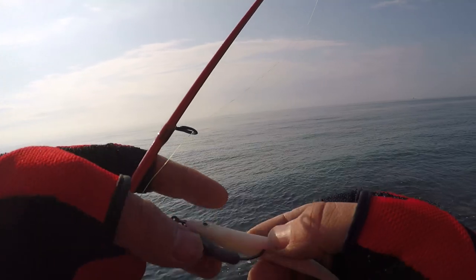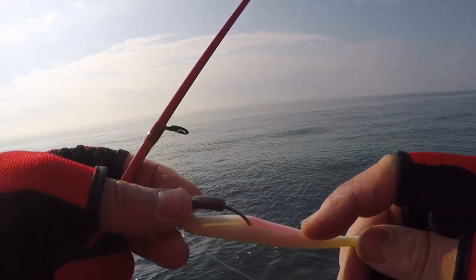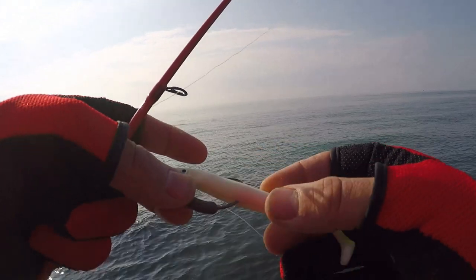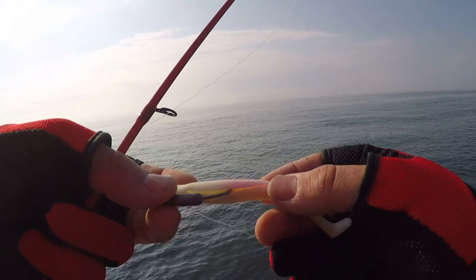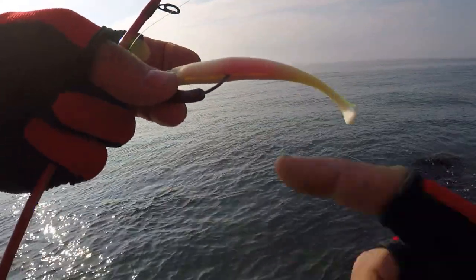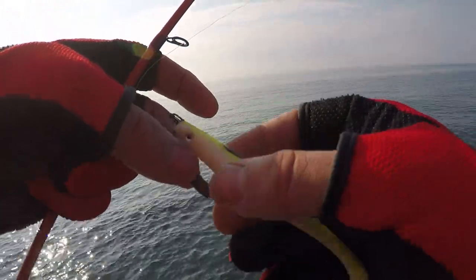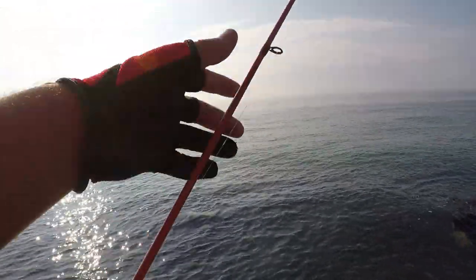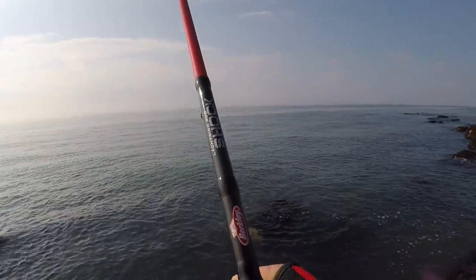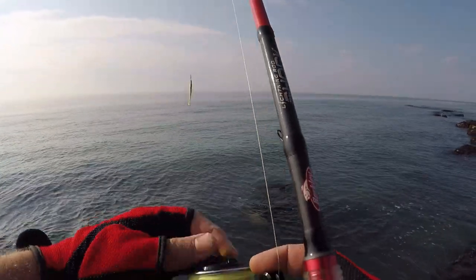Another tip as well, when you've got lures: if you've got a white or a clear lure, don't put it in your box next to a coloured lure, because sometimes you can get colour transfer. This one's got a nice pink splodge on it from putting it next to the pink Pirate Lures Teaser as well. So yeah, just a quick tip for you there. What we're going to do is cast this out now and have a play with this, and then if we have no luck, we'll move on to the next area.